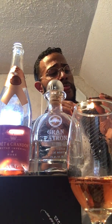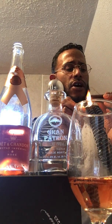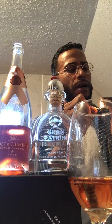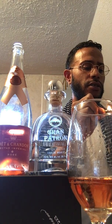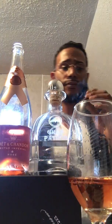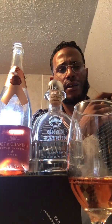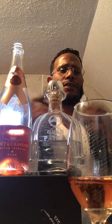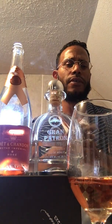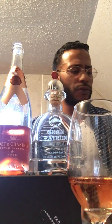In '09, it won Cigar of the Year for the third time at Cigar Aficionado. It's a box press, considered a Toro. It's a Nicaraguan puro. That means everything in this is from Nicaragua: the binder, the filler, the wrapper. And let me explain what that means.